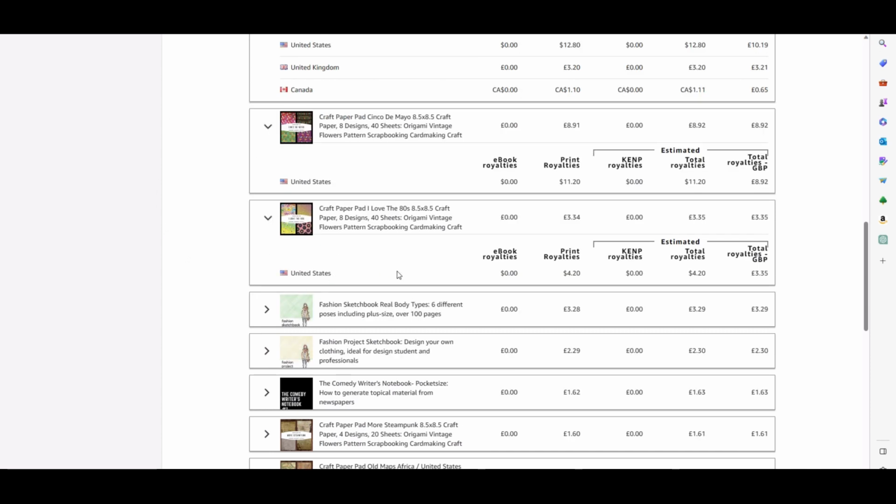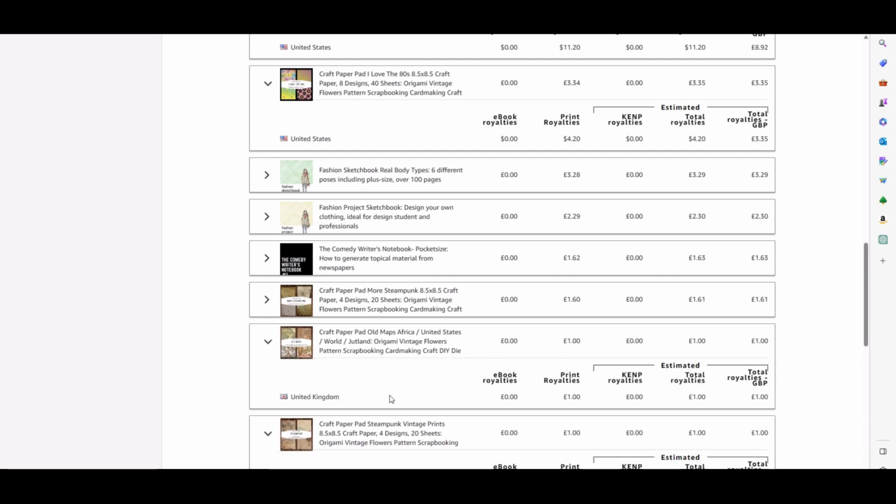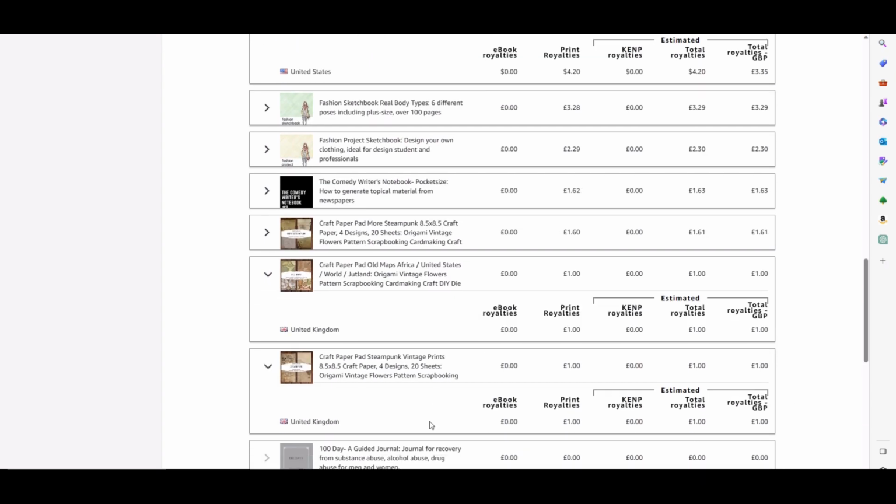I Love the 80s, sold 3 in the US. Again, I probably didn't change the price of this book in time, but still I'm making over £1 a book on average, so it's better than it was. As you can see, these 2 craft paper pads at the bottom, I didn't change these prices, but both in the United Kingdom, both made £1 each.